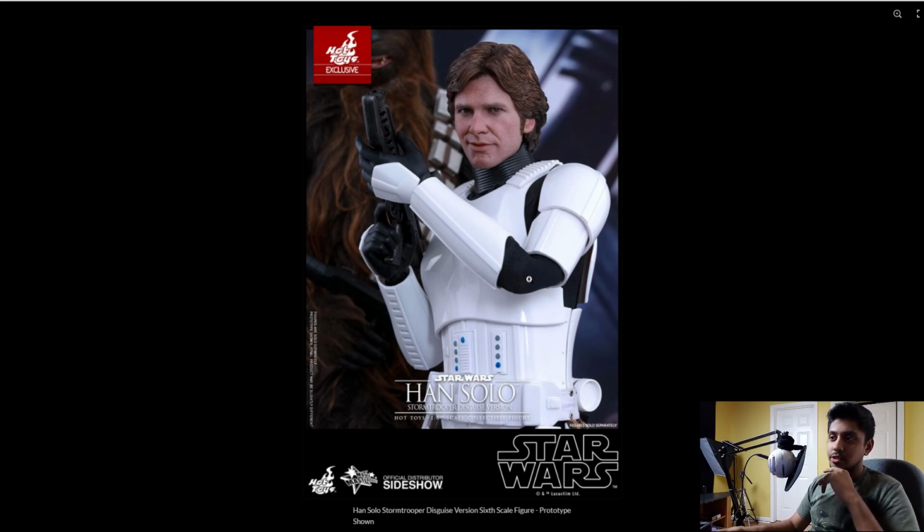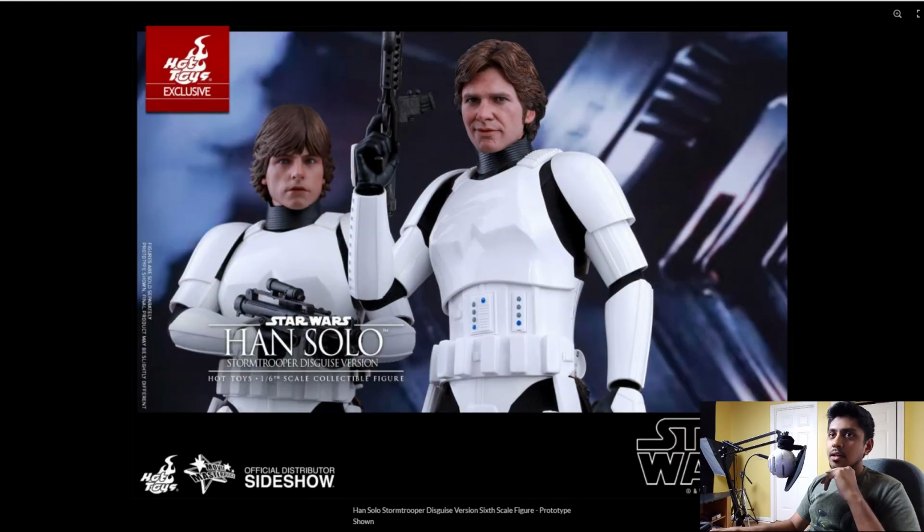It looks pretty cool. That just looks weird to me, but that's just the double joint you get. It just kind of looks weird, but it's a basic Stormtrooper outfit you're getting. Basic Under Armour with that soft good, awesome Stormtrooper armor. As you can see, the face sculpt is a lot better.